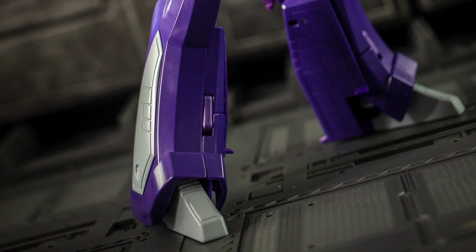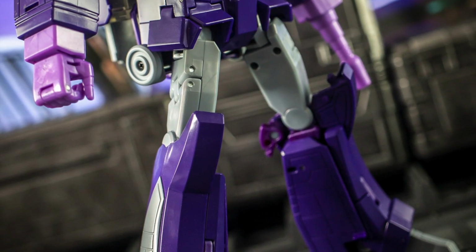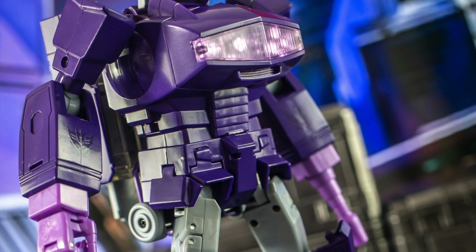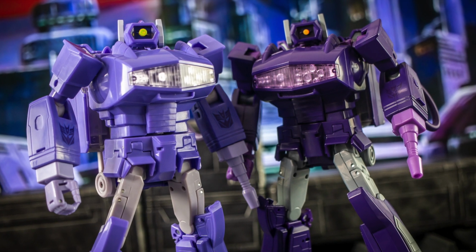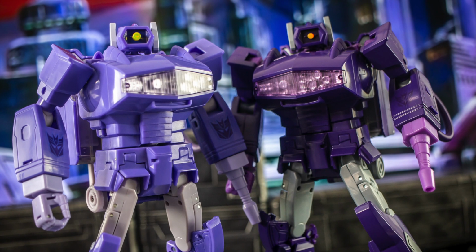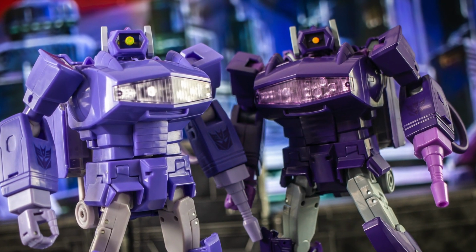So good is Masterpiece Laser Wave that there's really only one thing that could possibly be even better, and that's the repainted MP29 Plus version. Yes, not content with putting out just one awesome take on the character, Takara Tomy went and did it again with this 2018 re-release, now in a shockingly dark purple, leaving collectors with a bit of a choice to be made.